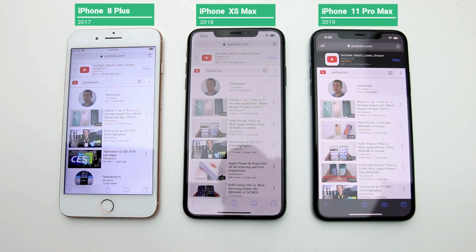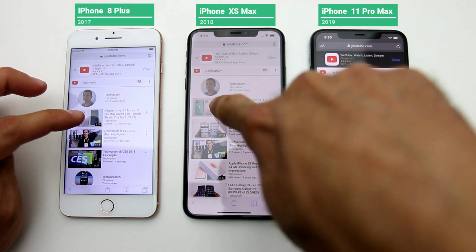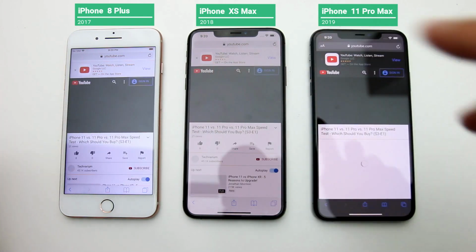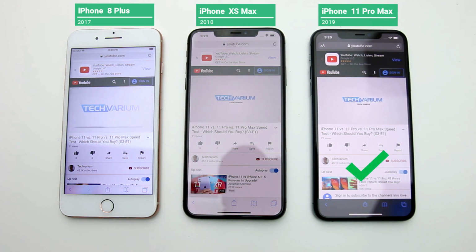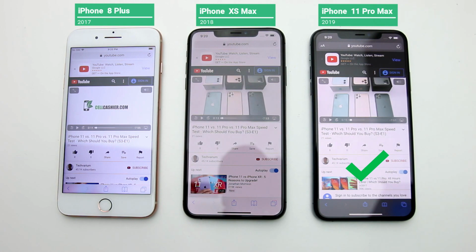Alright guys, going to try YouTube here. This is a very great visual tool to figure out what's going to happen to your phone on a daily basis when you're looking at YouTube videos and also browsing Instagram, opening Facebook, posting on Twitter, and so on. I'm going to be as simultaneous as I possibly can on all three of these. So ready, set, go. And the 11 Pro Max is the winner, XS Max goes second, and 8 Plus is the third one, which is totally expected. 11 Pro wins here.